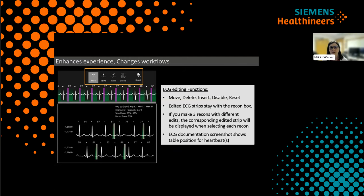ECG editing options are still available. One thing we like about the ECG editing is that the edited ECG strip follows the edited ECG recon. For example, if you have three recons, each with a different ECG edited strip, you can go back to recon one or two if after doing the third recon, you realize the first or second one was correct. This feature sure is a time saver because it gets the recons to the physician quicker.